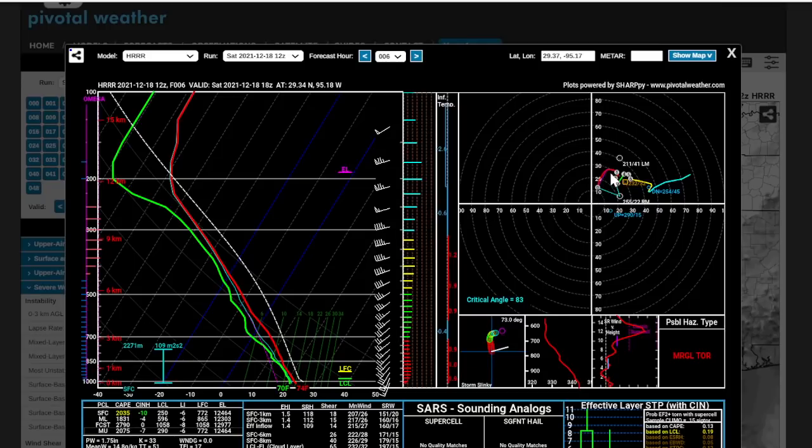That creates your 0 to 1 kilometer shear vector of about 20 knots there, which is sufficient to have a tornado threat, but it is near that marginal level. Your 0 to 1 kilometer shear of about 120. Plenty of low-level moisture, low-level Cape as well with some breaks in the clouds.